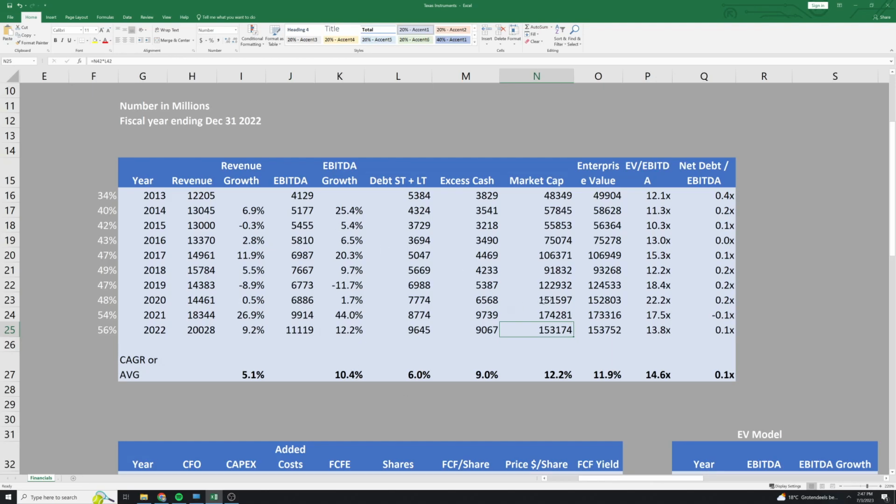And then we move over to market cap, which has grown by 12.2% annually for the past 10 years. And this is the price that the open market values Texas Instruments at, and is definitely increasing faster than the average trend line of the S&P 500. On average, a market cap grows about 6, 7 or maybe 8%, but Texas Instruments has grown by 12% here for the past 10 years. Definitely a very impressive track record.